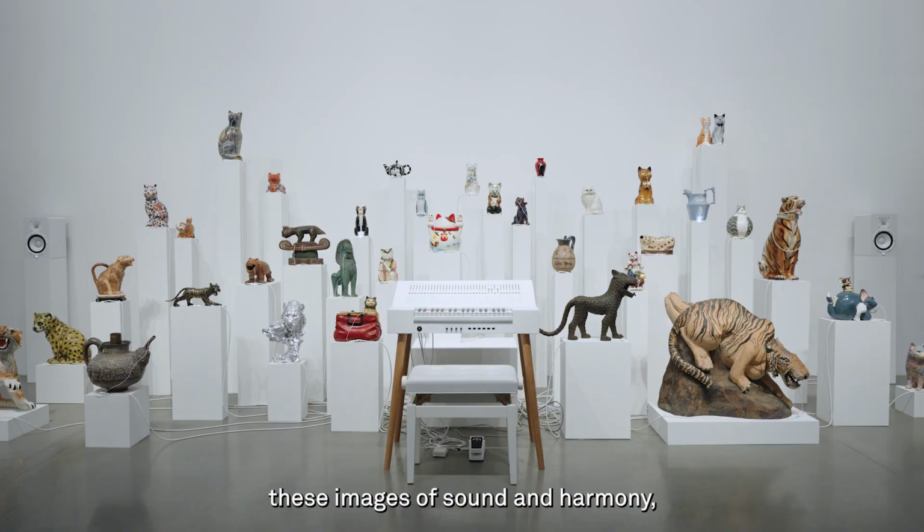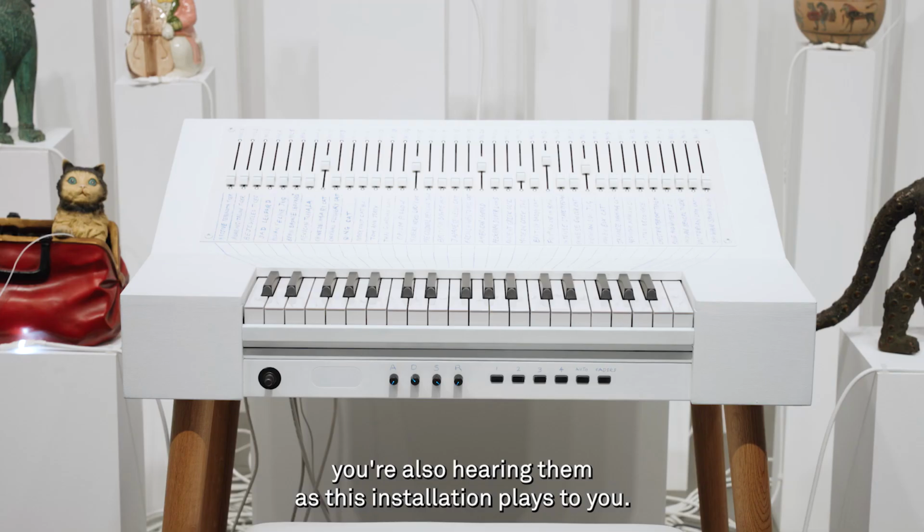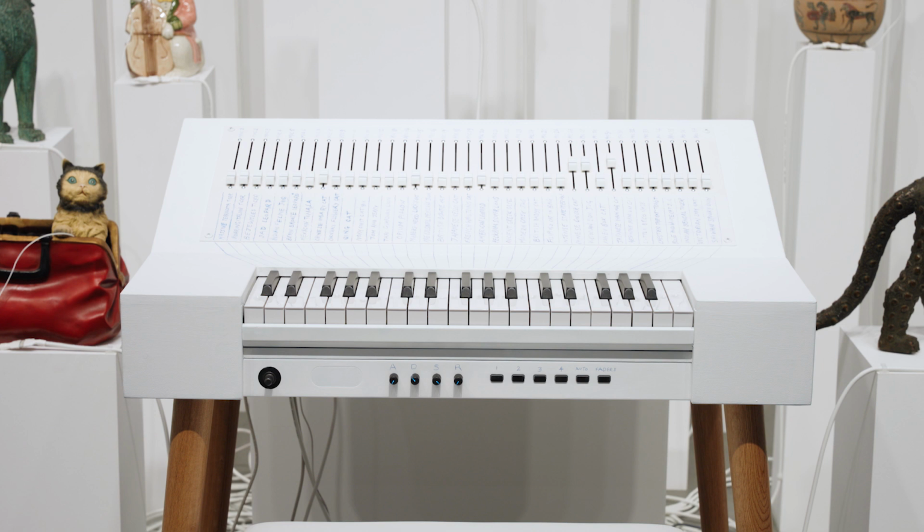When you're in the gallery and you look at these images of sound and harmony, you're also hearing them as this installation plays to you. So you're both feeling and seeing the sound at the same time.